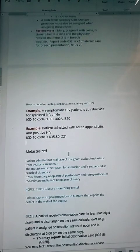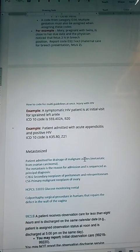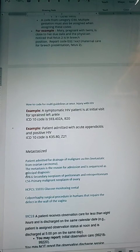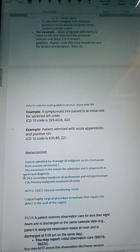They have different guidelines for metastasized cancer. So if a patient has brain cancer that metastasized down to their lungs, but they're seeing their lung specialist for that lung cancer, then you would code their secondary cancer first, then their primary cancer. But if they're being treated with chemotherapy or radiation, you know that you're going to code the Z51 code first, for the treatment of their cancer, and then you do their primary cancer first, then their secondary cancer, and so on.